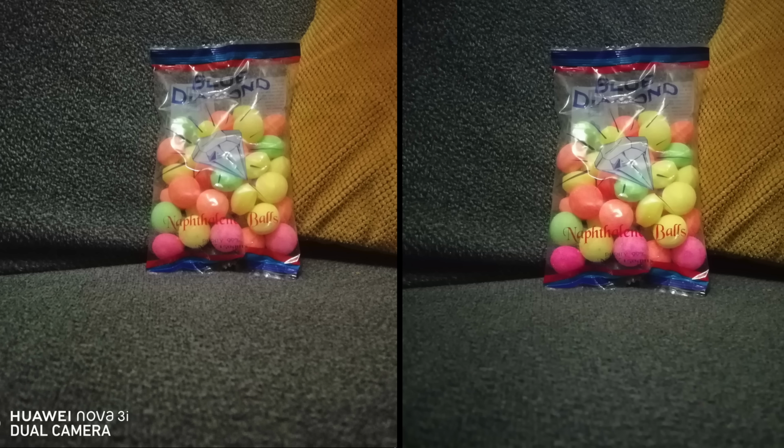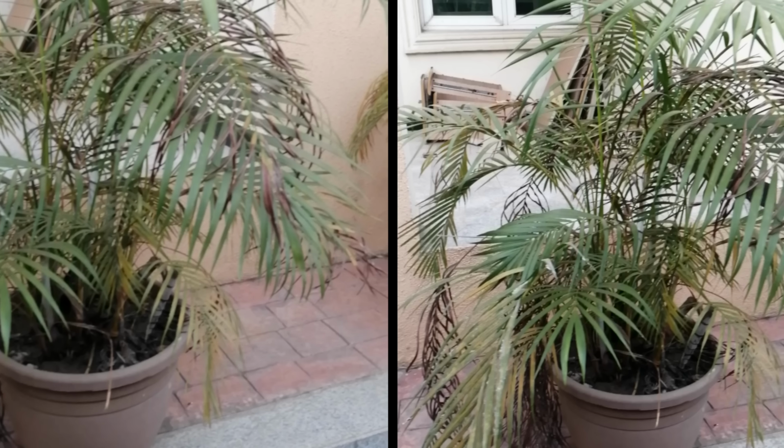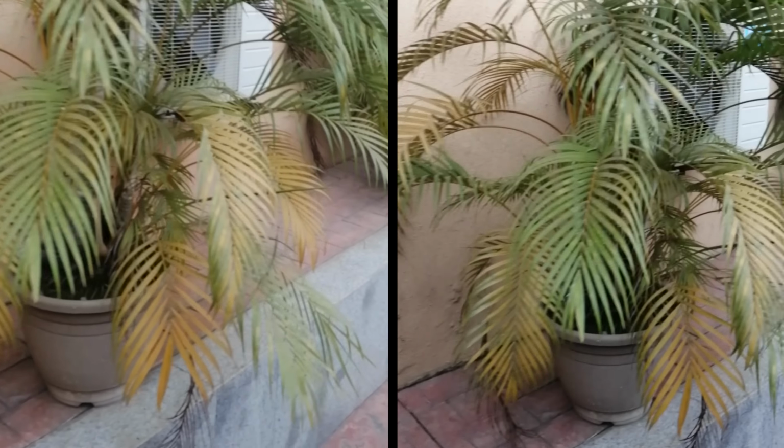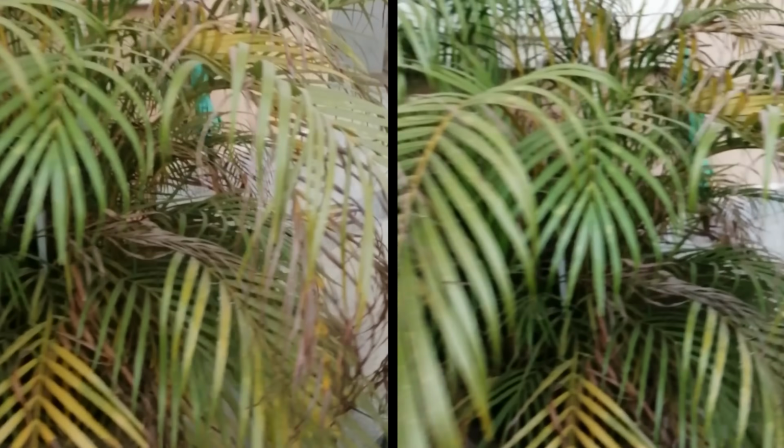In less than ideal indoor lighting condition, they both produce similar results, and same can be said when taken with flash. Now onto the video test. They both shoot up to 1080p at 60 frames per second.